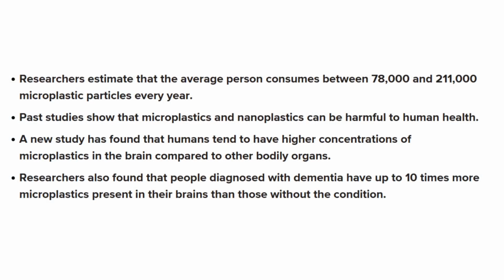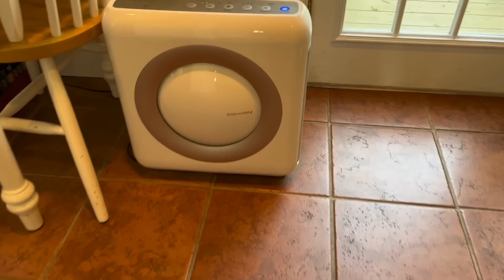I talk a lot about microplastics, and microplastics aren't one of those things. We used to think they're just in the ocean, right? Guess what? Now they're inside of us. These invisible plastic particles have made their way into our food, into our water, into our air, and now they're being linked to serious health issues.